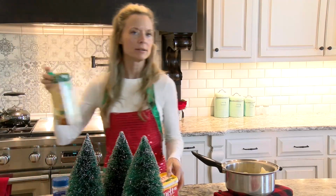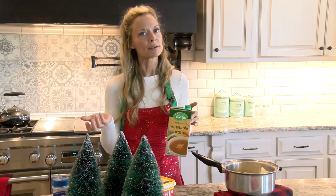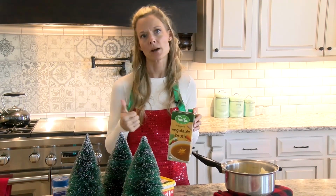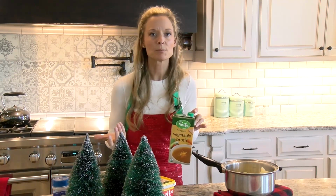So what I use is some kind of broth. Now remember, this is all about avoiding your allergens. One of my daughters can't have a lot of meats, so we stay away from chicken broth or beef broth or turkey broth, and I'll use vegetable broth. You can also use bone broth.